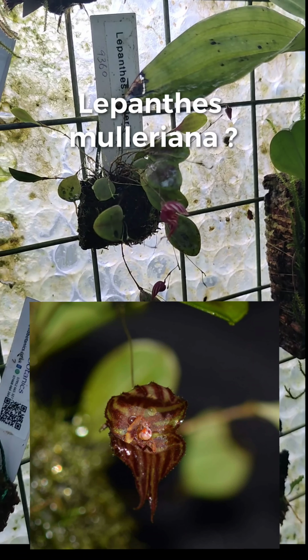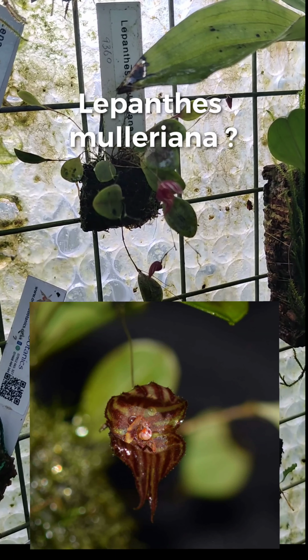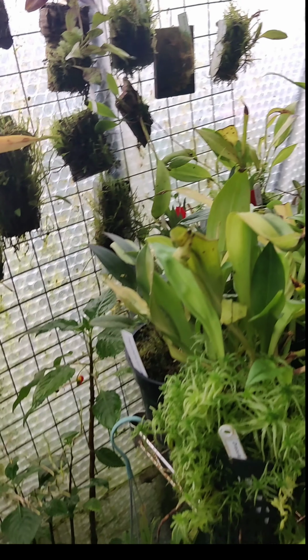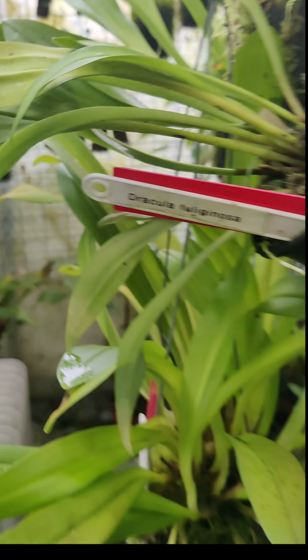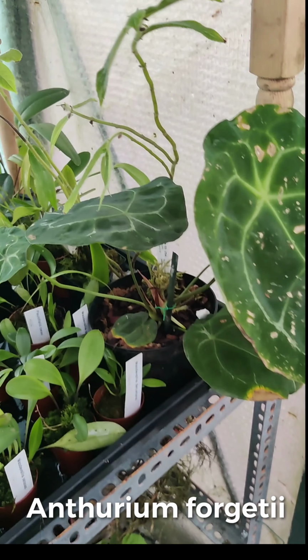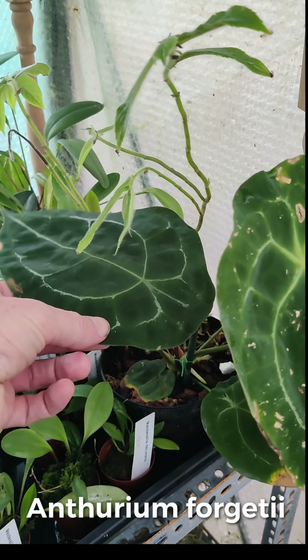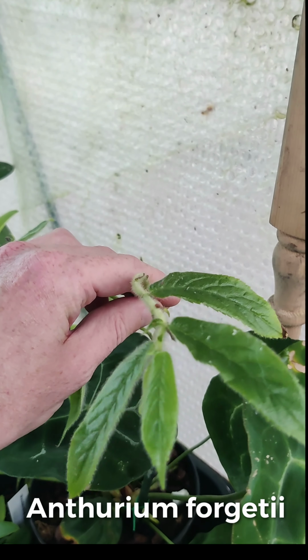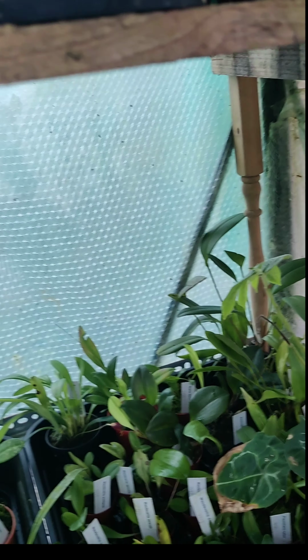That's easy. That's mulleriana. I am going to check the ID on a couple of these though, because they look very, very close to Catlerii for my liking. And I think, what else is there in here? We've recently put an Anthurium in here as well, just seeing how that grows. Certainly the Calumnias grow a lot better in this particular greenhouse. It's more humid for them.